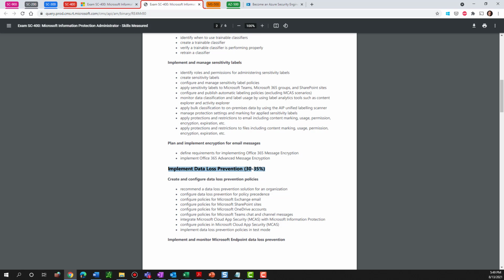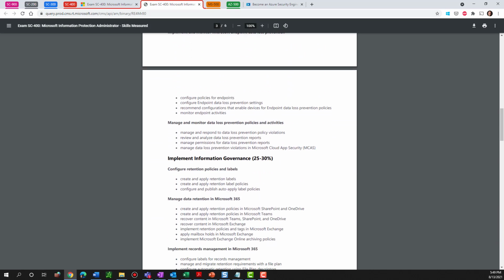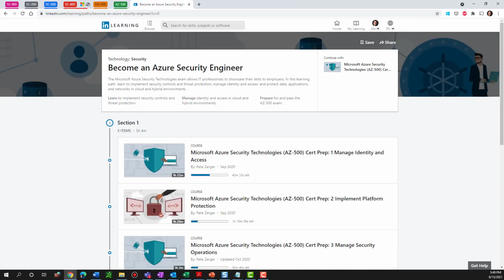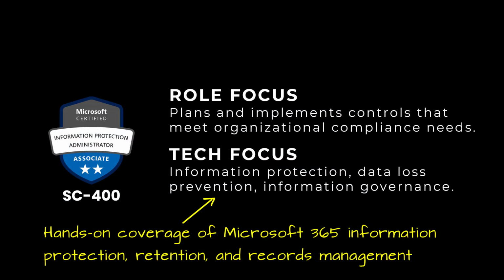You're going to be touching on Exchange and SharePoint and OneDrive and Teams and Microsoft Cloud App Security. And you'll be moving into information governance features. You'll be talking retention labels, retention policies, how to configure and publish and auto-apply label policies. So if this is all Greek to you, but it's an area of interest, it's not something that's going to be at the top of every organization's list, but where this role is recognized as one that is needed, it is going to be exceedingly valuable.